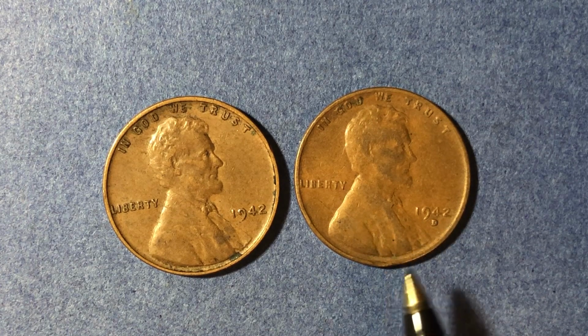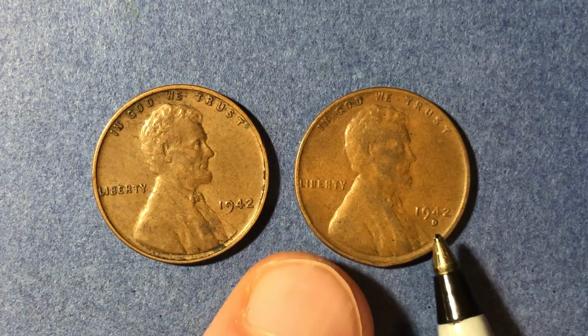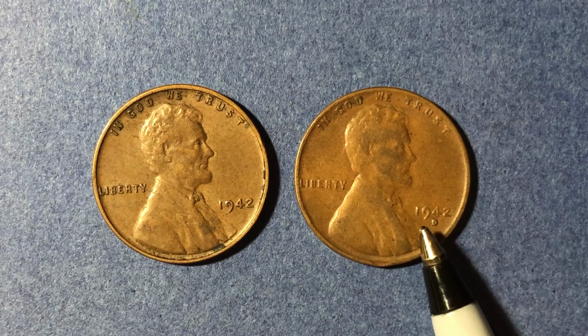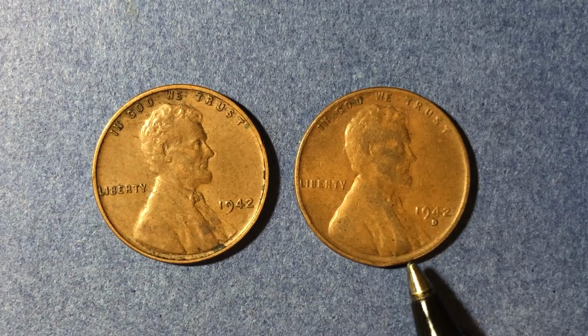So a repunched mint mark, also abbreviated RPM, exists sometimes. With 1942, there's a Denver Mint repunched mint mark, which is valued in Mint State 65 at $35. There's another one valued at $35, and there's a 1942 San Francisco Mint repunched mint mark that's valued at $300. There's also a triple repunched mint mark with the San Francisco 1942, which is valued at $150 in Mint State 65 condition.